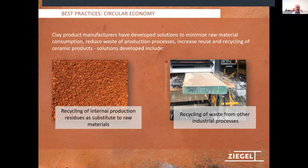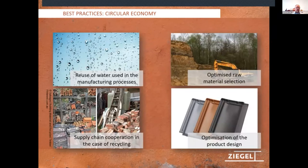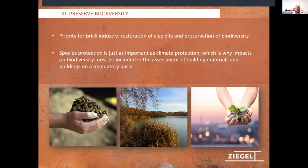We can use recycling material internally in the production of new products. We can recycle wastewater from our own processes or from other processes. We can further optimize the production design, and for that, for example, we use finite element technology. We can optimize our raw material selection, and so on and so on. There are a lot of options.